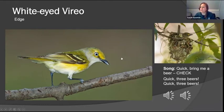Vireos are just really, really cool birds. They have this little hook at the end of their bill. It's called a white-eyed vireo because it has a white eye. Very few birds have white in their eye, and they have this yellowish wash with a couple wing bars here that we see. Pretty white underneath.